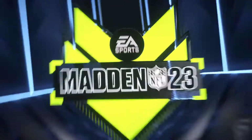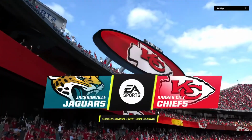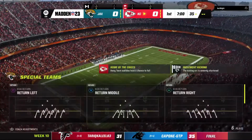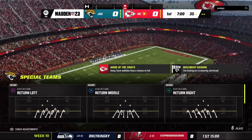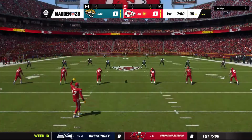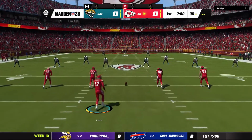It is perhaps the best home field advantage in all of football, and certainly the loudest, as we welcome you inside Arrowhead Stadium in Kansas City. Today we hit Week 10, and we've got a good one in store between the Jacksonville Jaguars and the Kansas City Chiefs. The shadow's starting to get a bit longer.